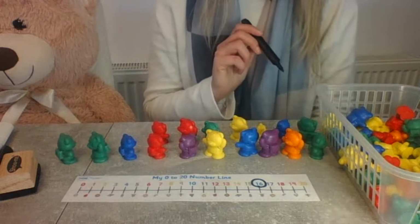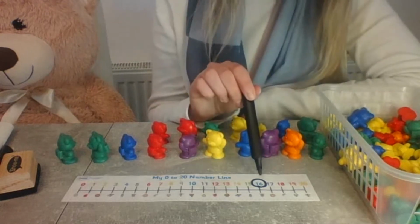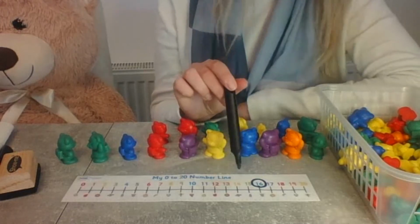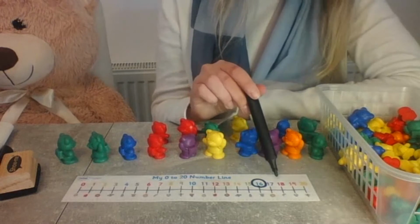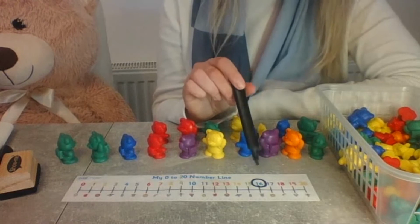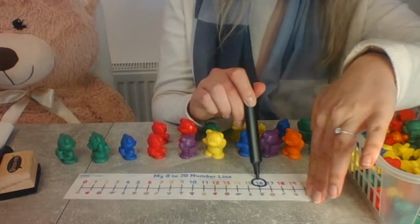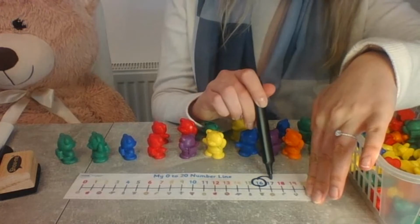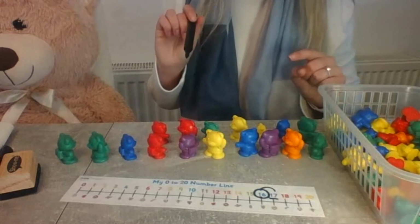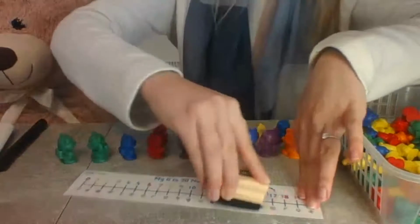Let's just check that on our number line. So here is number 16. Now, to find one more, are we going to count backwards and go down the number line? No, we're going to count on. We need to count up our number line because more means bigger. So we need a bigger number. So one more than 16, we're going to jump up one. One more than 16 is 17. Is that how many objects we had? It is. So one more than 16 is 17.